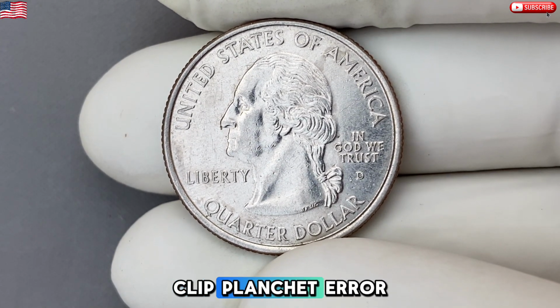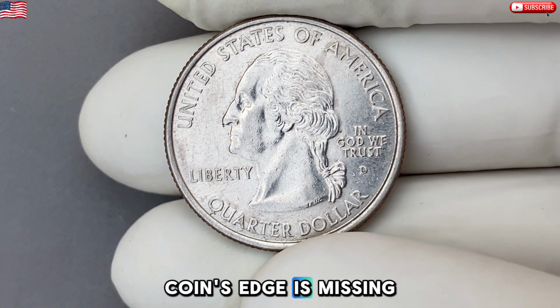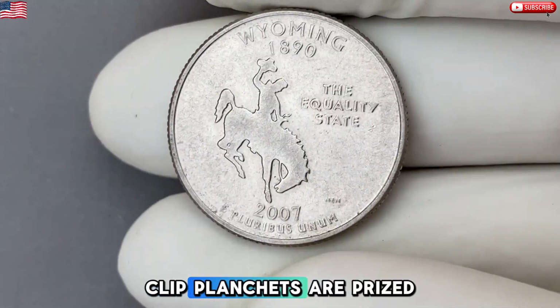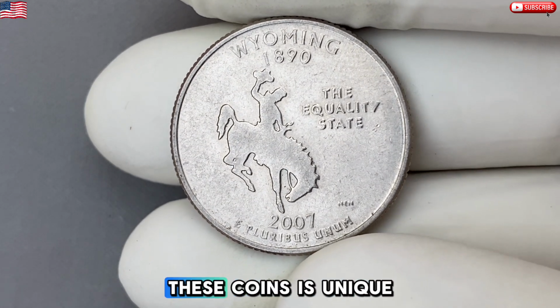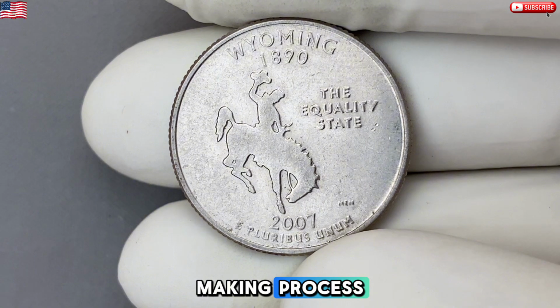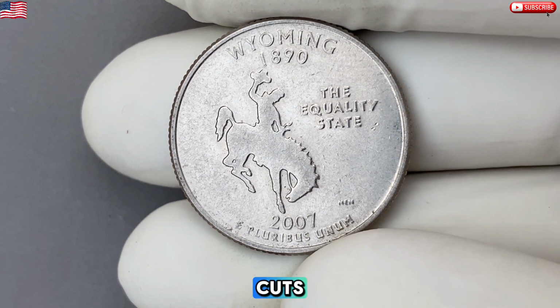Then we have the clipped planchet error, where part of the coin's edge is missing due to an irregular cut of the metal blank before striking. Clipped planchets are prized by collectors because every one of these coins is unique and represents an unexpected twist in the coin-making process. Don't forget about the die cracks and cuts.